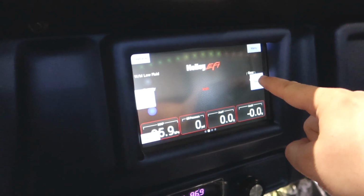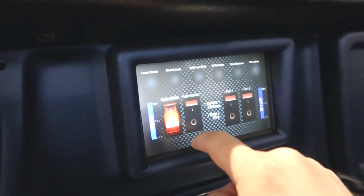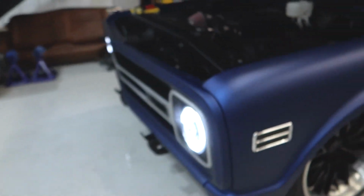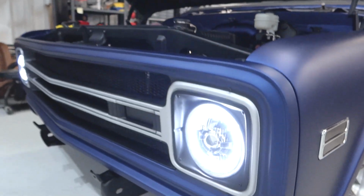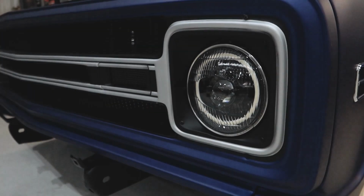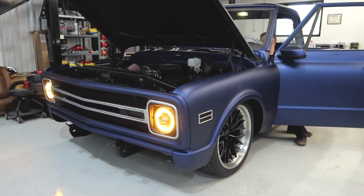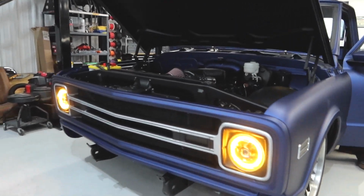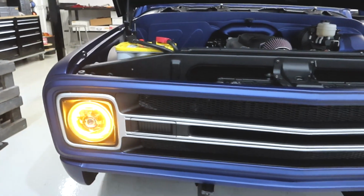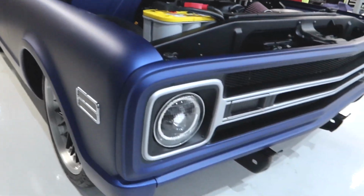So we'll scroll through here. You can turn all these switches on. We'll do the white first, and I'll have you hit the amber at some point. We can look at that. These are Dapper Lighting headlights, so they have a halo on them. Matt, you want to switch it to amber? Boom. Look at that. That, along with the parking lights, is just a cool little running light. You have the option of amber or white. So that's pretty cool. But yeah, this truck's coming together.